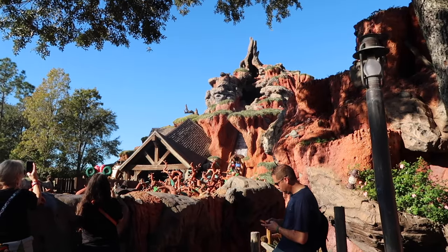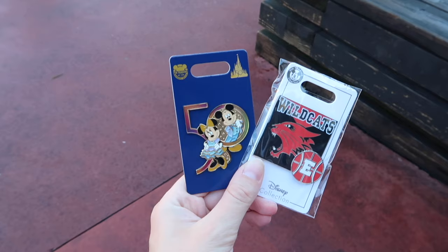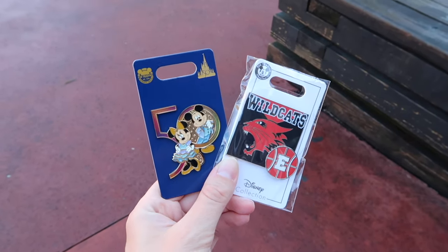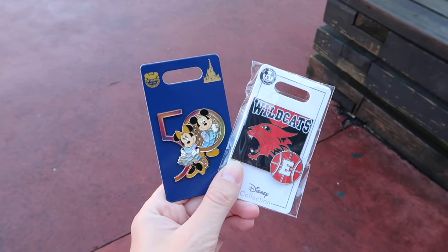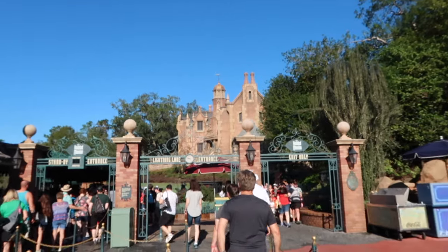There is Splash Mountain. I look forward to riding it when it's rethemed to the Princess and the Frog. I got a bit sidetracked and I bought two pins, a 50th and a Wildcats, because I played Sharpay in High School Musical and I don't have a High School Musical pin. And here I am at the Haunted Mansion.